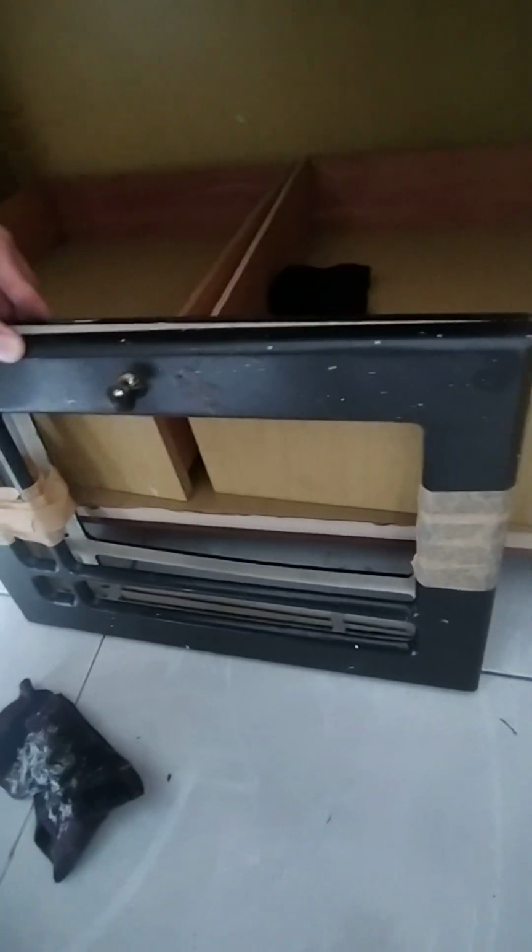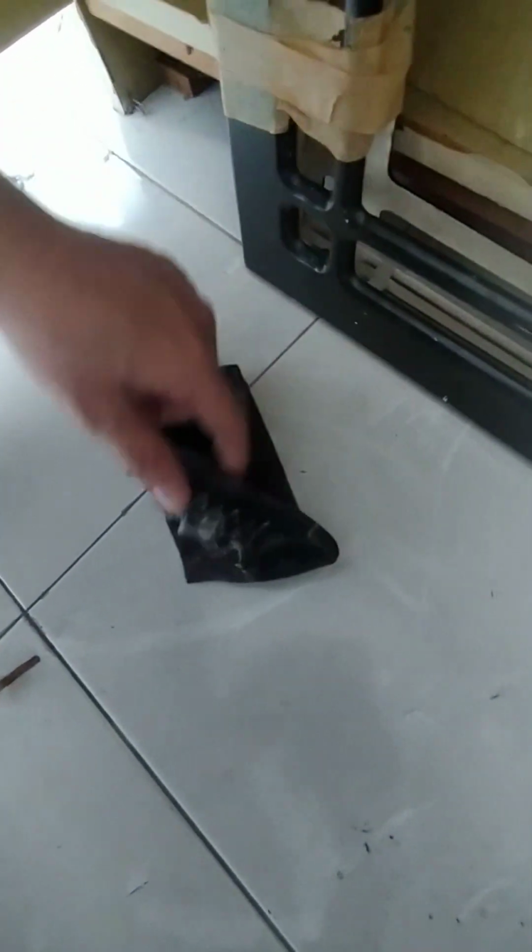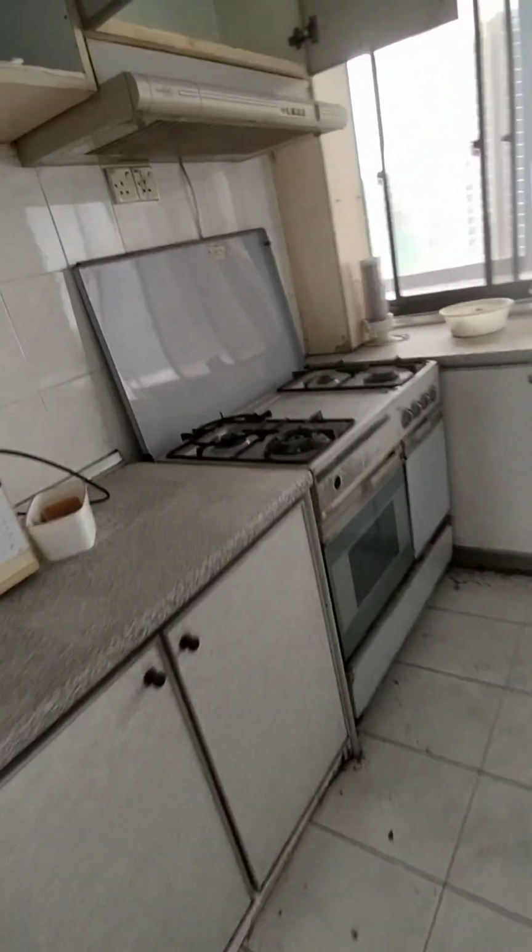Oh. I believe this belongs to a drawer. For some reason, they just attached it with masking tape to join them together. Okay. So, definitely 2 days I don't think will be enough. Probably will take another day more.